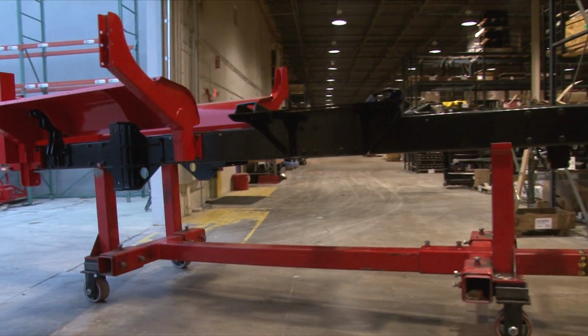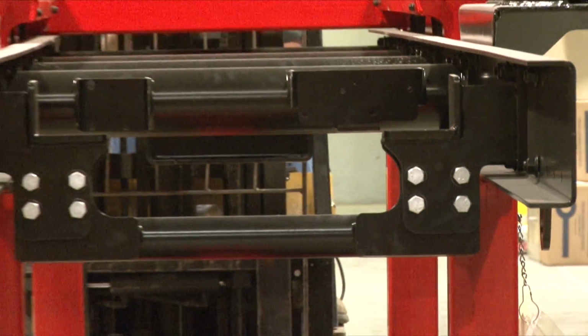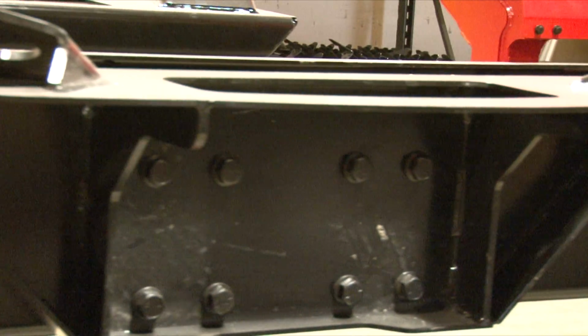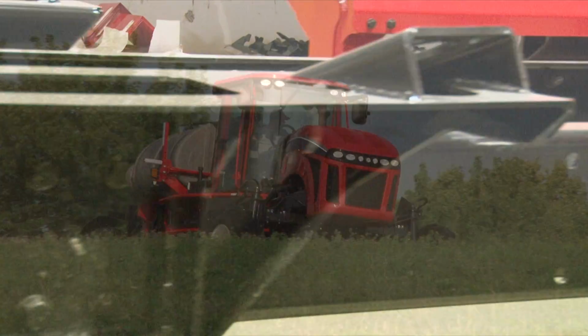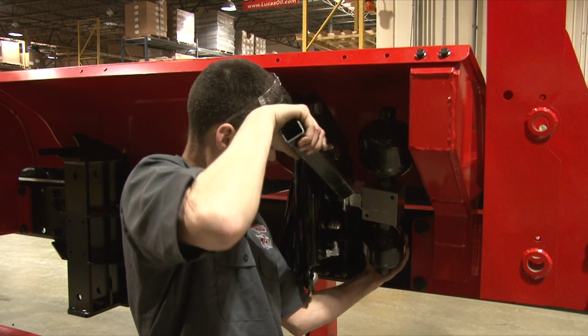The first assembly station starts with the base frame. The Apache uses a bolt-together flex frame with all 3/4-inch bolts. This allows for greater flexing of the whole sprayer, providing a smoother ride. The hydraulic blocks and the rear suspension system are mounted on.